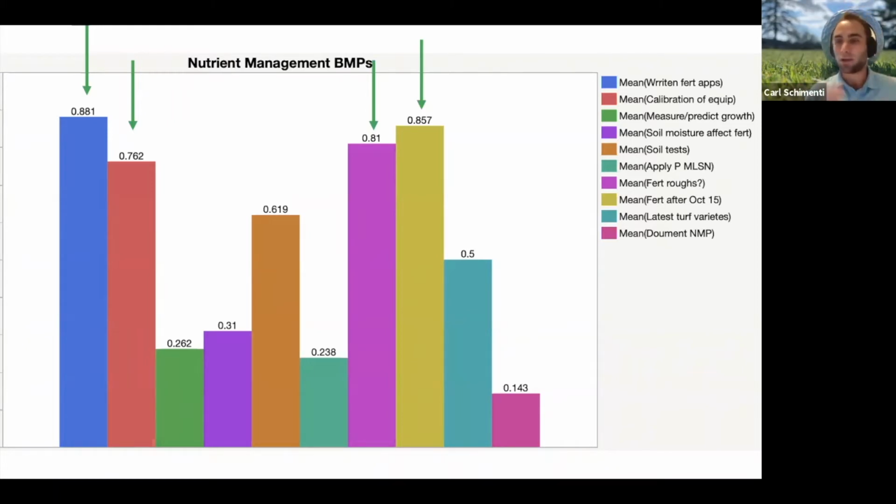We understand there's quality concerns, right? Certain golf courses are going to have quality expectations that might affect whether they do that or not. Of course, we're sensitive to that, but overall, we see a lot of people are avoiding fertilizing roughs and avoiding some runoff and nutrient concerns there. And then avoiding fertilizing after October 15th. We'll talk about the science behind that today and why that's probably not a good idea. But again, we do really well avoiding fertilizer after the turfgrass has basically stopped growing.